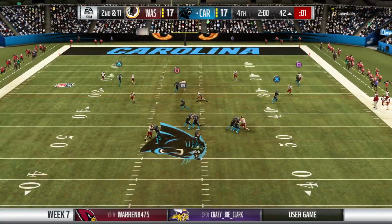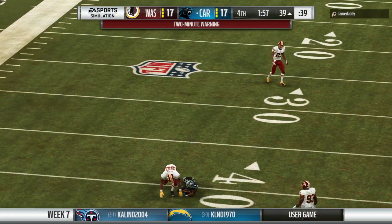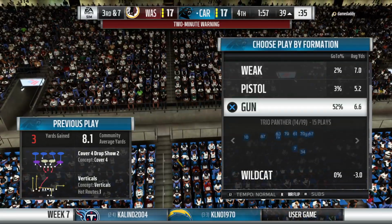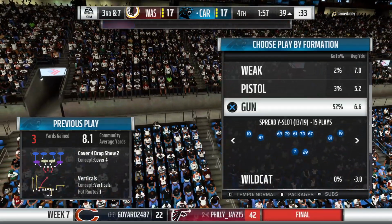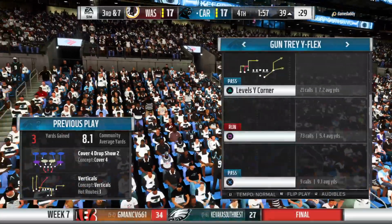Working out of the gun, Michael Vick. Throwing for his running back, and he's got him, complete. And he'll get it inside the 40 to the 39. Time for a break. We'll come back and see how it all shakes out after this.